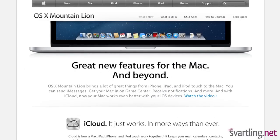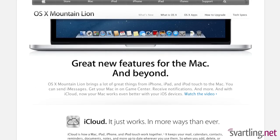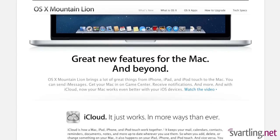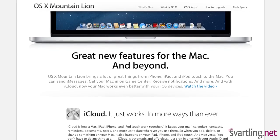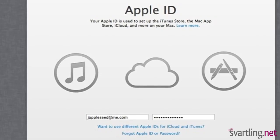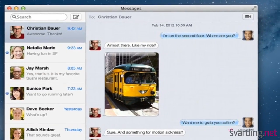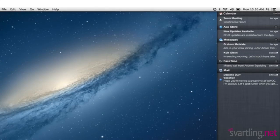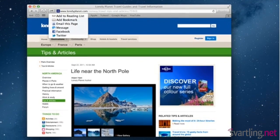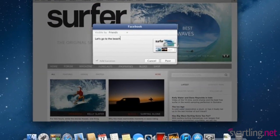At the WWDC keynote, Apple also presented OS X Mountain Lion, the coming operating system for Mac. And that operating system I am even more excited about than iOS 6. I think it looks amazing. I really need that already now. And it's a near final preview that developers can install. And it will be available in July for only $19.99 US. That's very cheap for such an update.